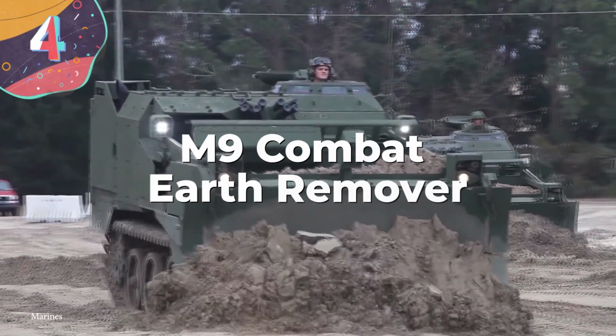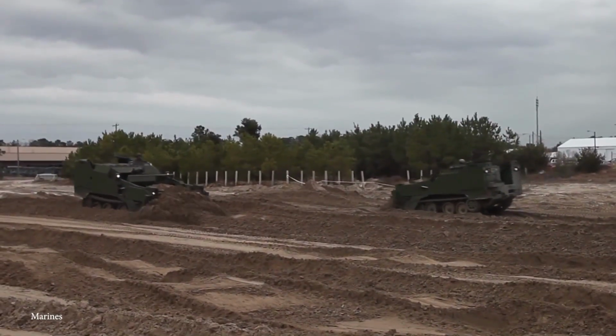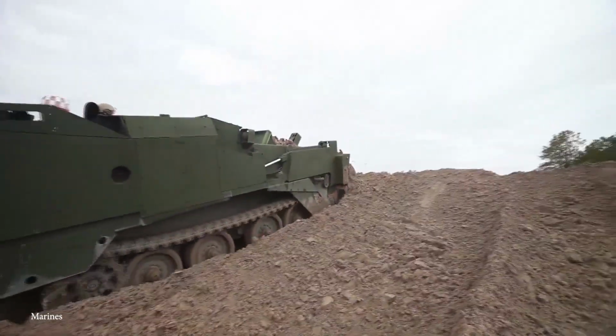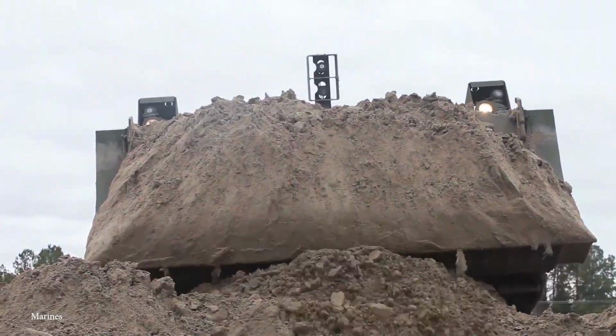M9 Combat Earth Remover. Sometimes when you get to the battlefield, you've got to move pretty quick. And we're not just talking about getting boots on the ground. When something big gets in the way, it's got to come down, and that's when you call in the M9 Combat Earth Remover. The name should be pretty self-explanatory, but we'll break it down for you anyway.